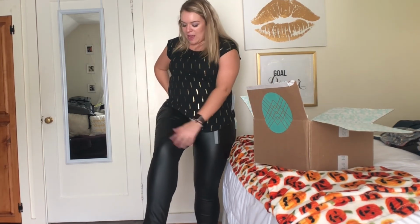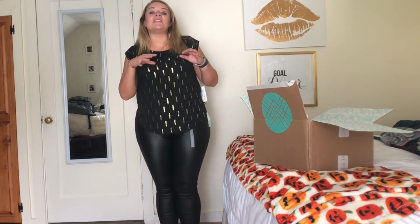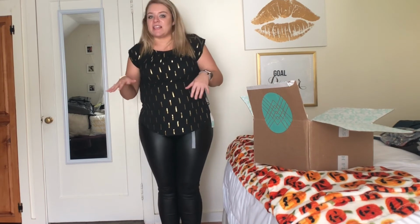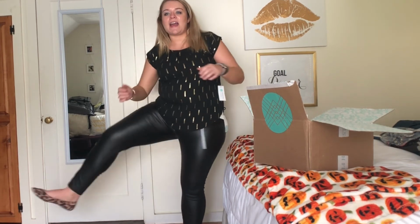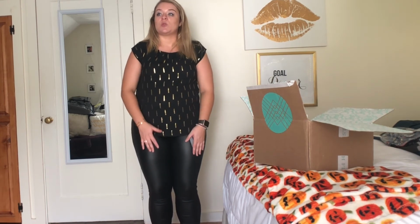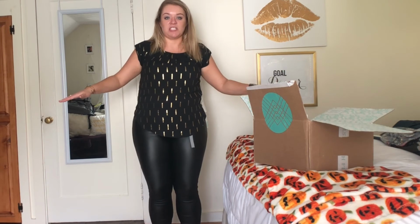I think that pleather is definitely a fall staple, but I have leggings for that. I have leather leggings that I can wear. Try saying that 5 times fast. They're very hard to get on. I mean, I have a good range of motion, but I definitely feel that it would be swamp city no matter if it was a negative 20 degrees outside.